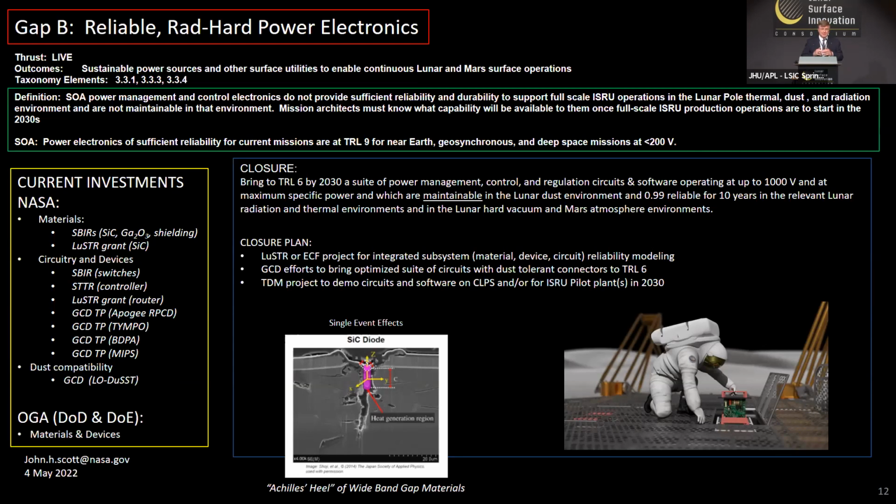The geosynchronous satellites also have these semiconductors, and they're exposed to these single event upsets, single event effects, but they're only switching 30 volts usually. A failure or an impact of an ion when you're switching over 1,000 volts, which you might be for power transmission, can be catastrophic. So we don't know exactly how to solve that problem, except that it's going to be a combination of semiconductors, circuit topology, and shielding, optimized to maximize specific power, of course, across these circuits.